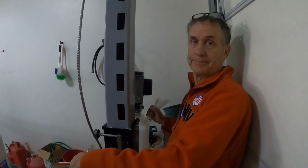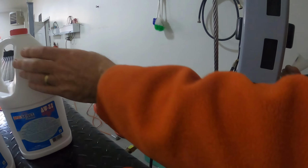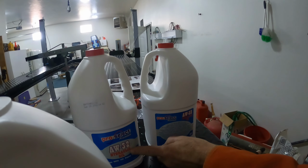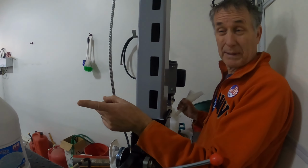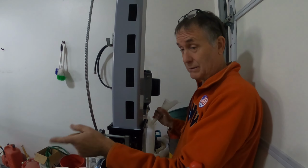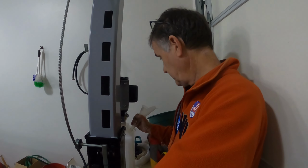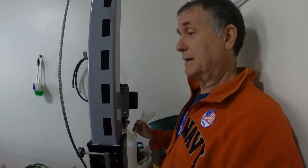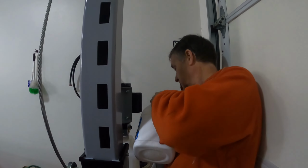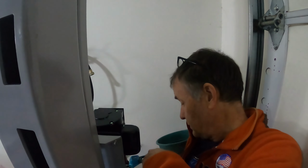It's a few days later, and I got the hydraulic hoses hooked up. I picked up some AW32 oil, which is what it's recommending. Turns out the cheapest place to buy this oil is Lowe's. And now I'm filling up the reservoir for the pump. There are really no instructions for how you prime the pump, so I guess we'll just fill this with oil and turn it on. See what happens.